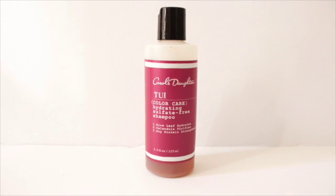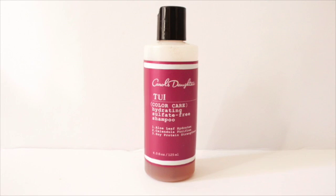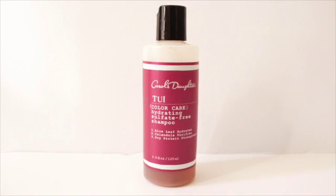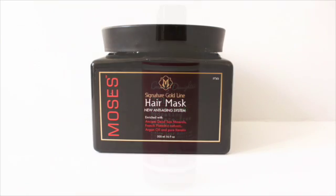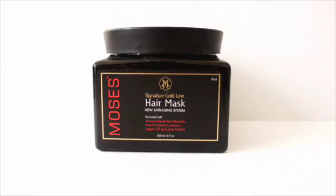To begin, I shampooed twice with Carol's Daughter 2E Color Care Sulfate-Free Shampoo. The blends of color-safe moisturizing ingredients like soy, aloe leaf, rosemary, and nettle work to balance the hair while restoring shine and manageability. Then I am going to treat Angela's strands with the Moses Signature Gold Line Hair Mask.